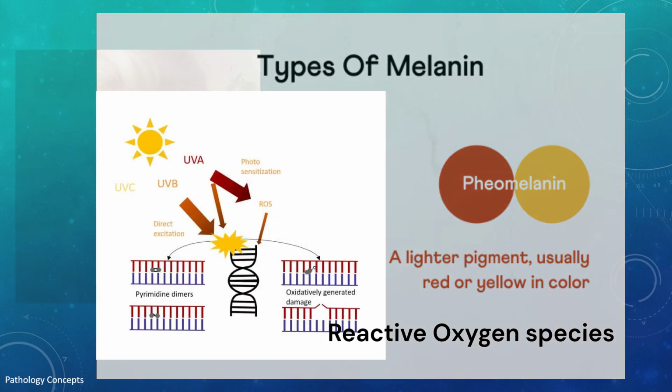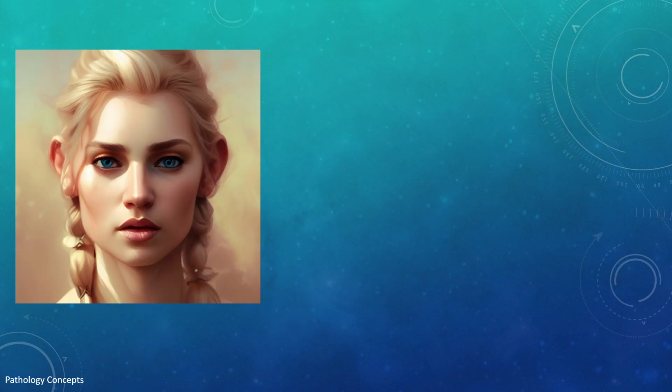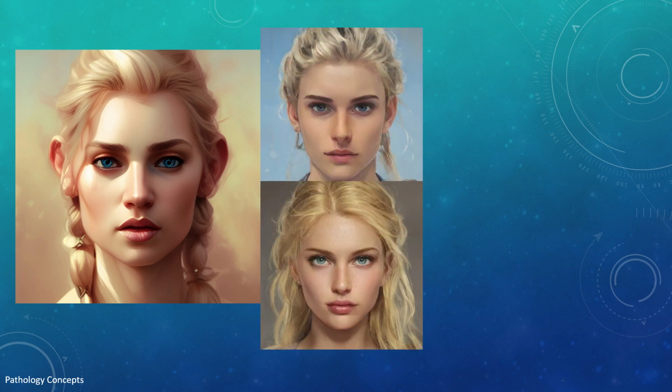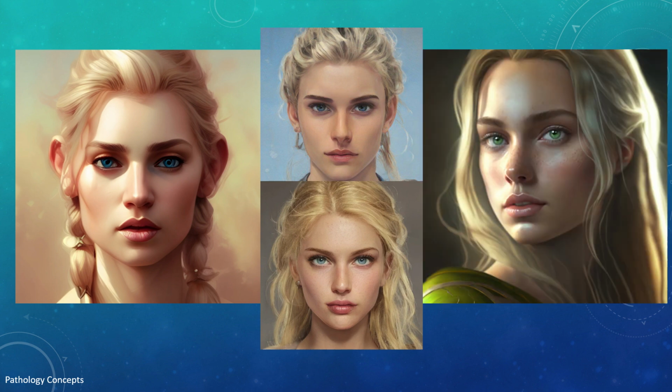to UV radiation. It has long been known that melanoma risk was tied to skin, hair, and eye coloration. People who have light skin that does not tan, blonde or red hair, and light eyes have a much higher risk of having melanoma compared to the population as a whole.